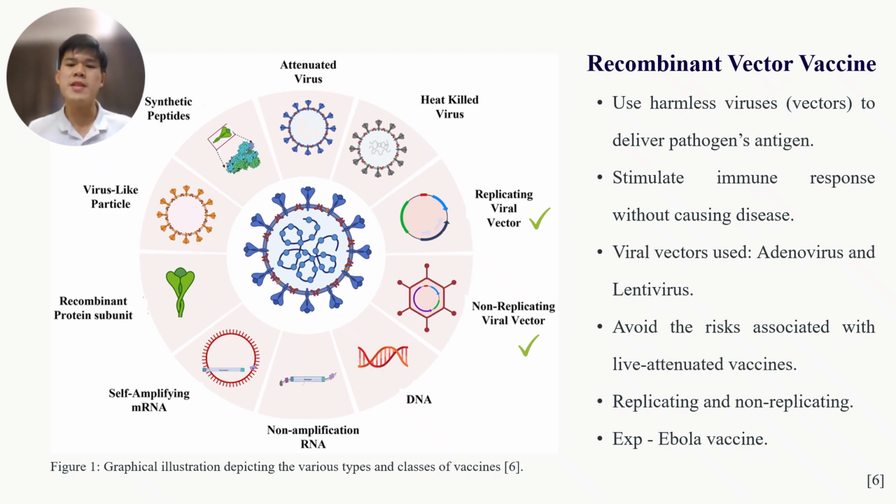Recombinant vector vaccines are classified as replicating and non-replicating. Replicating vectors can multiply within the host cells and elicit strong humoral and cell-mediated immunity, while non-replicating vectors do not replicate and primarily induce humoral responses.